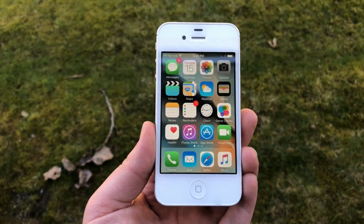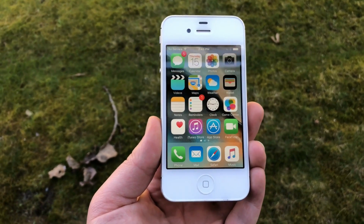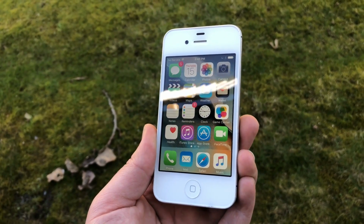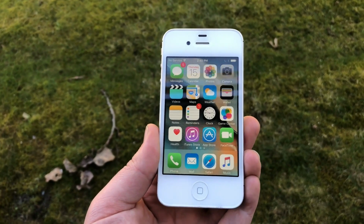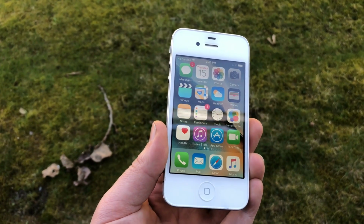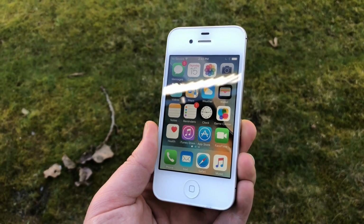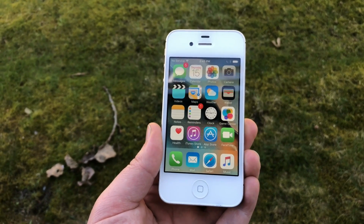I lived with the thing back in 2017 for a week, and it was excruciatingly painful. But if you're on an extreme budget, I suppose you could live on a 4S, but why would you? For not much more money, you can get an iPhone 5 or 5C. I see them on eBay used for around $50 all the time. So that's what I would recommend.